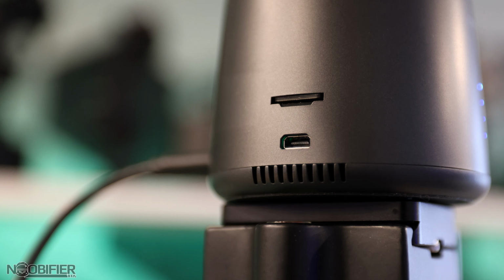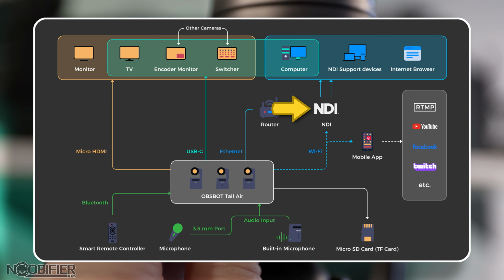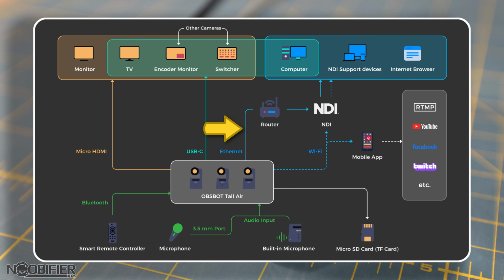The Tail Air has external HDMI, so in theory, the number of cameras is only limited to the number of capture cards. You could mix and match, with some connected by NDI in awkward places, and others could be connected by wire with HDMI, PoE Cat6, or even USB Type-C.